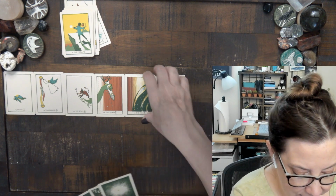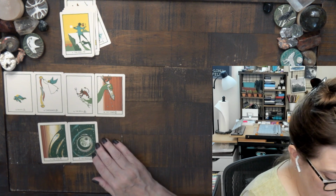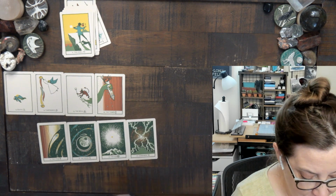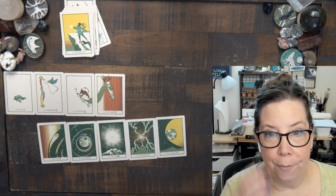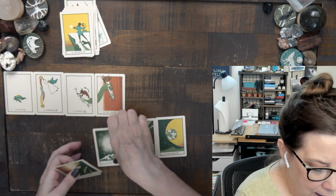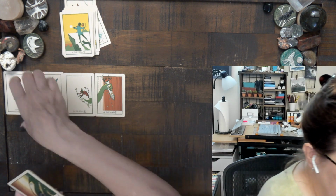Let's go over here so we can see it all. The Star moves into the Moon, which moves into the Sun, which moves into the Spark of Judgment, and then we have the World card. So I really love, again, it's simple. It's this beautiful illustrative style, but we still get those connections on the journey of the cards.